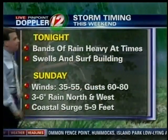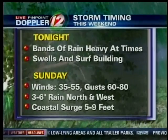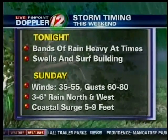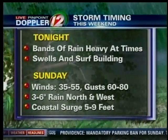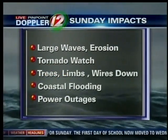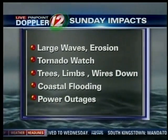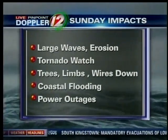So wrapping it up for tonight, bands of heavy rain at times, the swells in the surf building. The impacts tomorrow, winds of 35 to 55 sustained, gusting to 60 to 80. That will bring down tree limbs and power lines, and then that coastal storm surge that we're watching closely. Possibility of a tornado watch coming up for tomorrow. Tree limbs and power lines coming down as some of these stronger wind gusts.